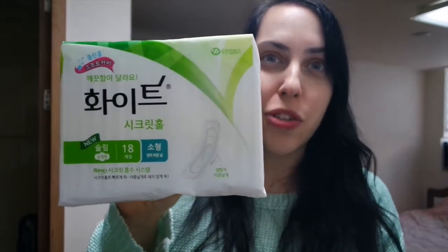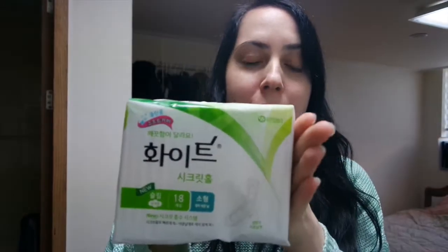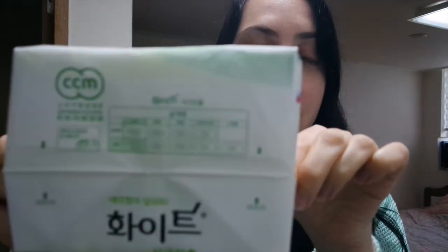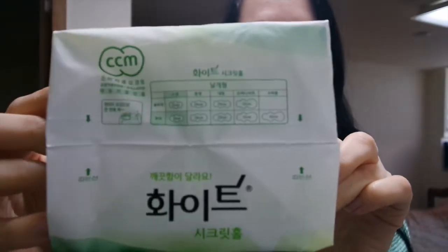Now, what information do you need off of this? Here, this says 18 kip, which means how many are in the package. There are 18 pads in this package. Again, I recommend turning it on its side. This is the information you really want. Let's see if I can get it to focus. The highlighted green one here, that's the one we're looking at. And this one is 24 centimeters.